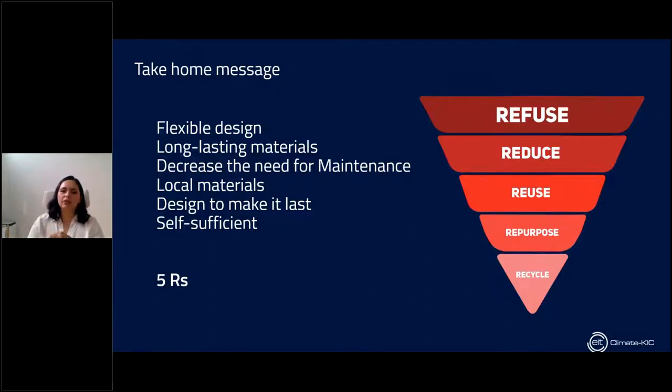So what is really important, and is something that I want to give as a take home message, is to always think about the five R's. So first, when you're thinking of a new construction, a new design, or something similar, first is to refuse all of the materials that you don't think are actually needed. Just try to keep the essentials. Then try to reduce those materials to what is actually needed for the construction and not something just to maybe prettify it, unless you think that is completely necessary.